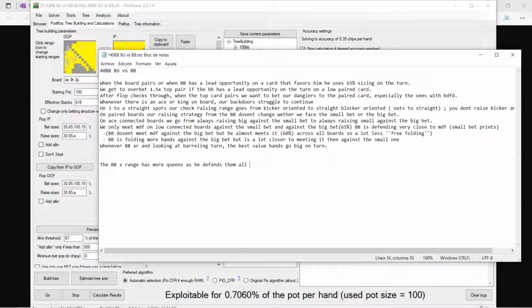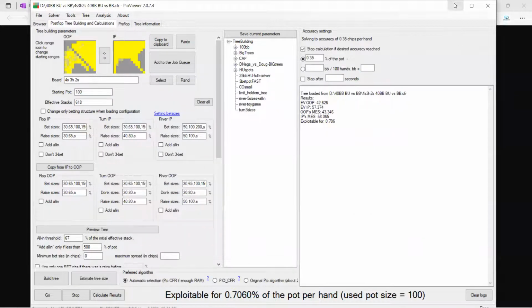True. And also sets. But we have no sets on any flops, right? True. No sets. Queen-high boards, but your top pair advantage is on the queen. Not that good. Or the button. The big blind is good, but not super good.